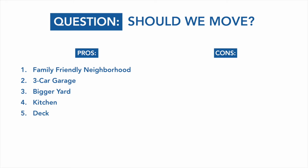If those are all your pros, assign values to each of them. Let's say a family-friendly neighborhood is at the top of your needs, so you assign it a 5. The 3-car garage isn't as important, so you label it a 3. The bigger yard is fairly important, so you label it as a 4. And a larger kitchen and deck are also very important, so you label them a 5. Once you have everything added up for the pros, it's time to do the same for the cons.